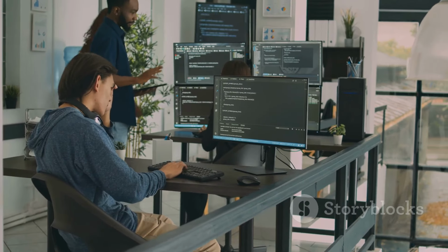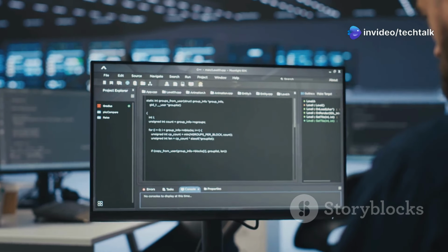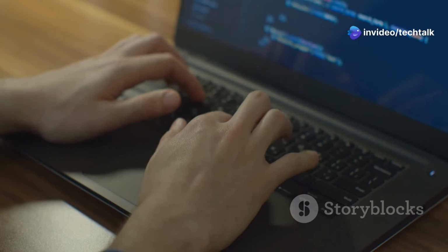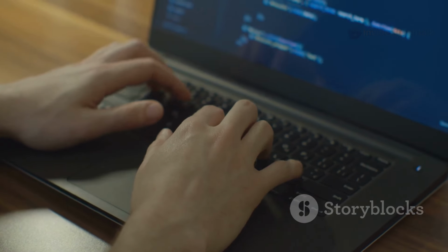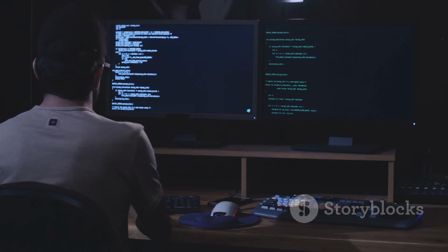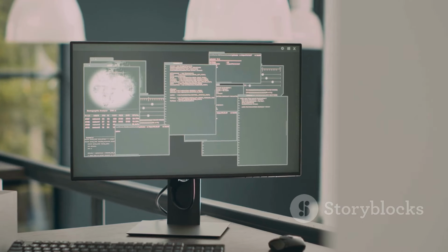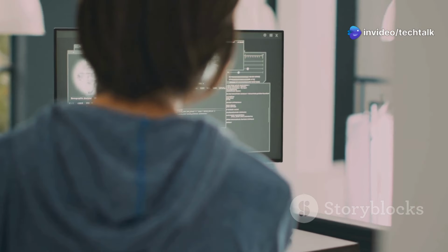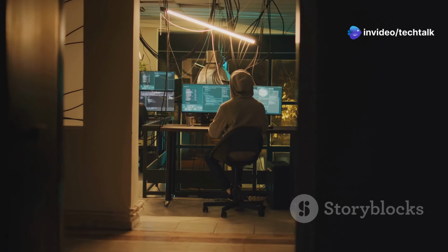Start with the basics. Get familiar with the command line, common commands, and the file system structure. This might sound intimidating, but trust me, it's easier than it looks. Next, practice with some exercises. Try installing software, creating and managing files, setting up user accounts, and configuring basic settings. Hands-on practice is key here.